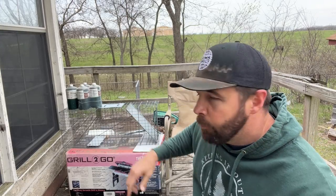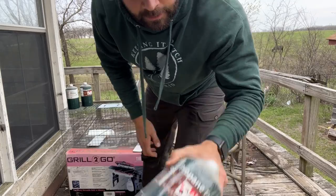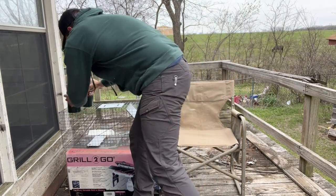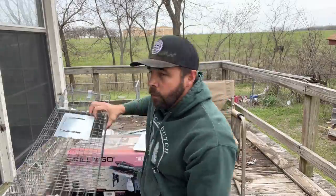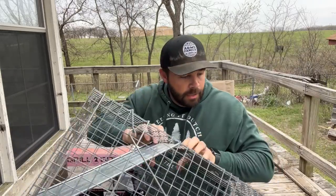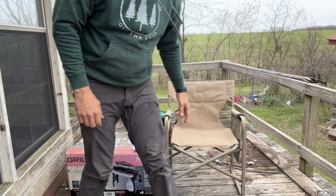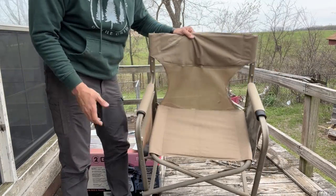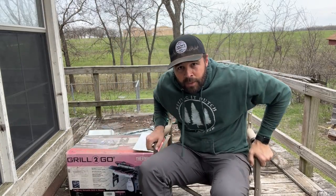And there's four propane cylinders, brand new, still in the plastic, two of them. A really nice live trap in almost brand new condition for, you know, catching varmints on the farm. A really nice lawn chair that'll go probably in a ground blind for hunting, because I don't like to be uncomfortable when I hunt, if you can't tell.